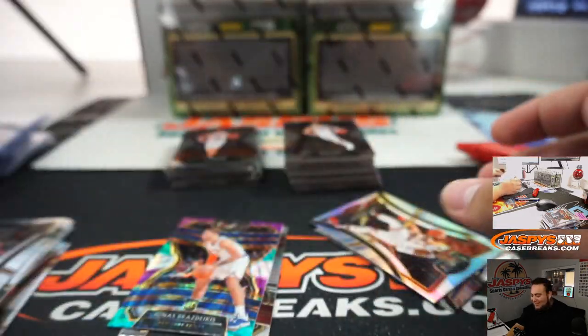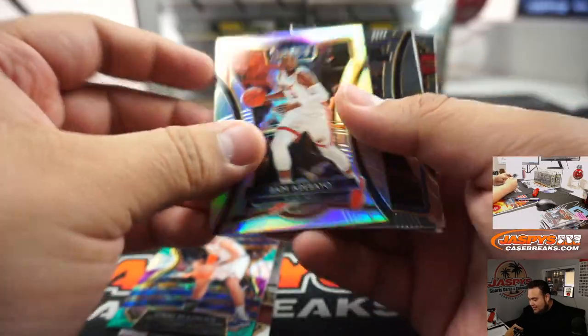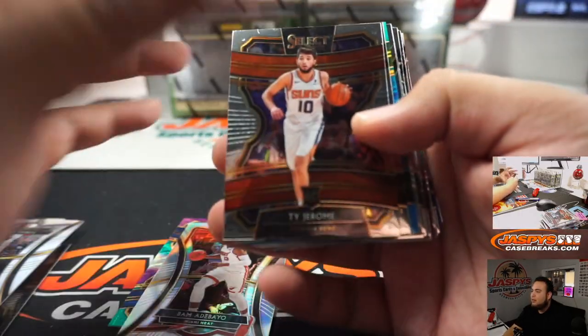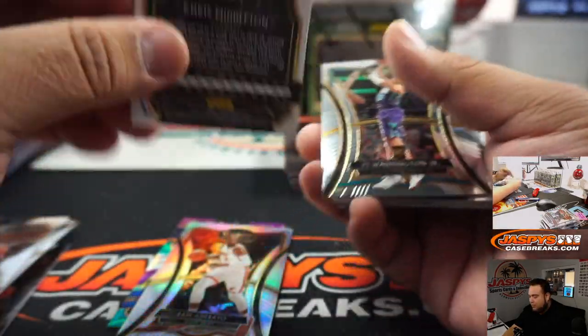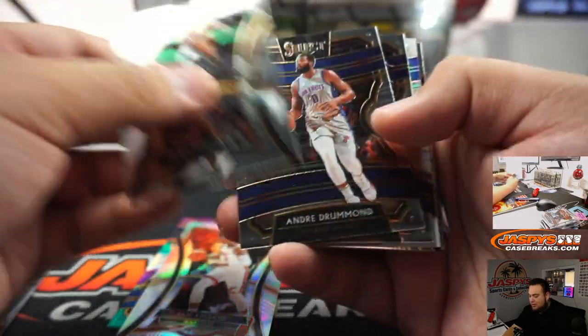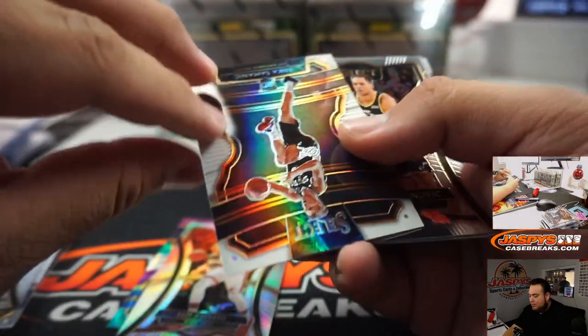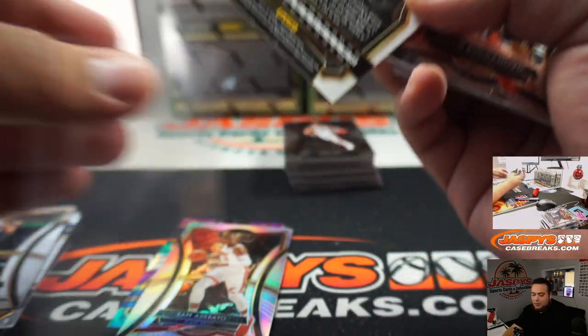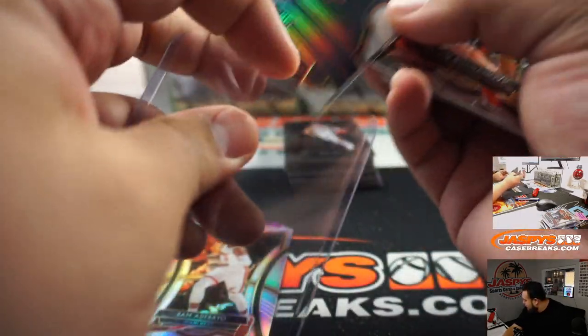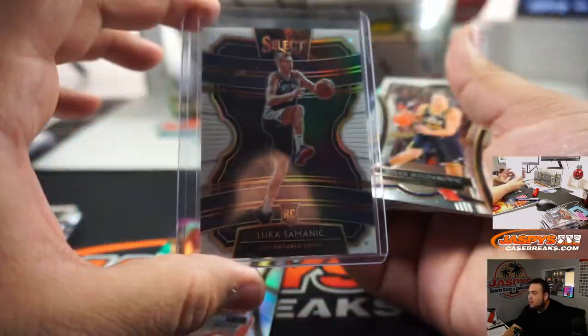Yeah, just play, yeah, exactly. Bam Adebayo, silver. Chris Middleton. And Luka Samanic to 149. It's 149 out of 149. That's one for the Spurs. 49, I believe, should be going to Duane.